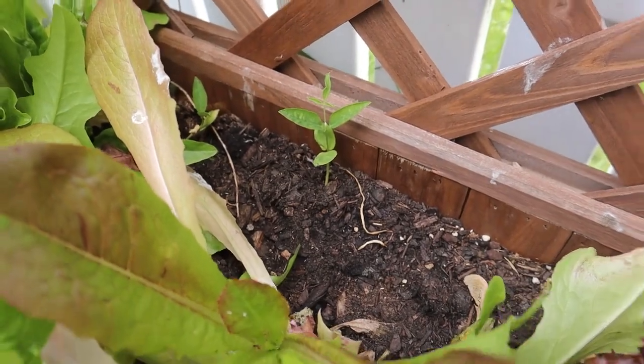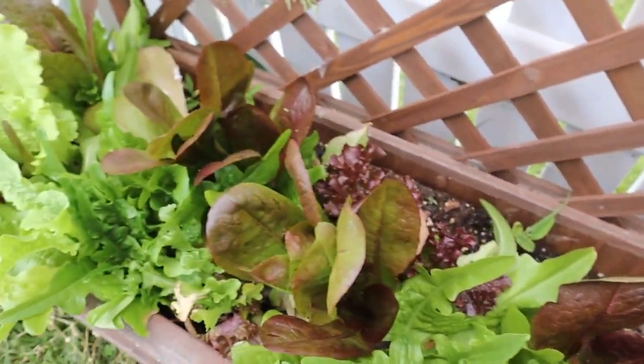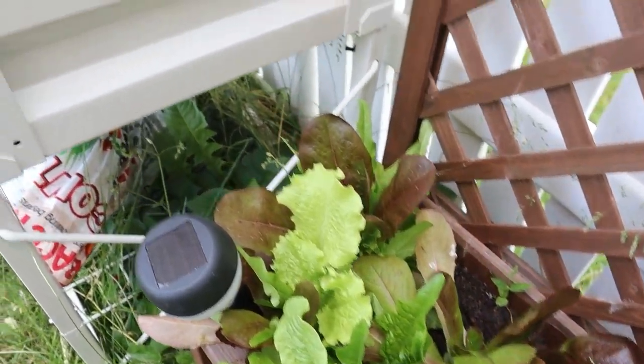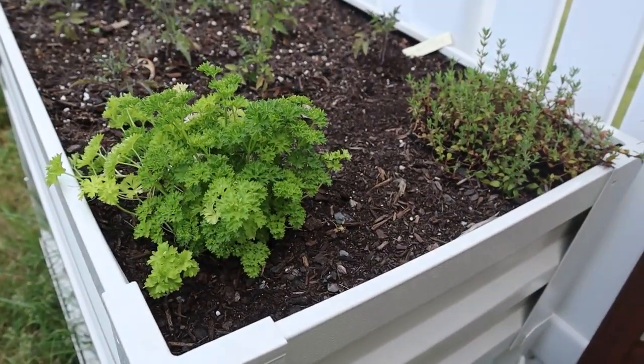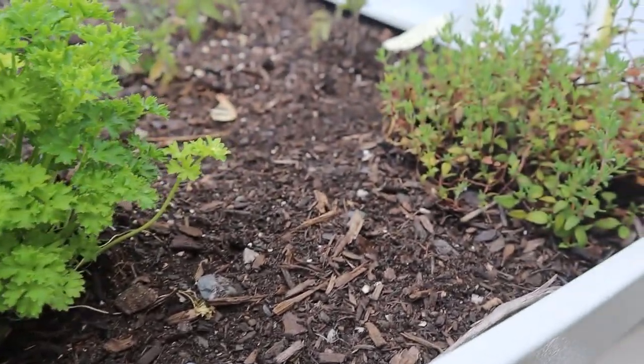Here are my blue butterfly peas. They're chugging along. Honestly, I think how dry it's been has been kind of rough on them. These were my $1 clearance herbs that I put in this little bed. They're doing great.